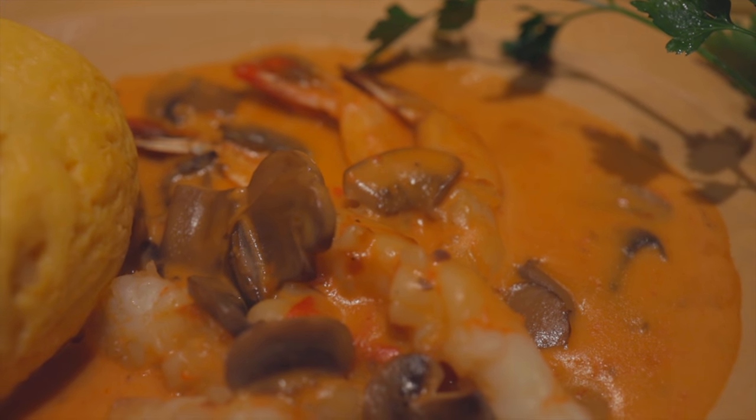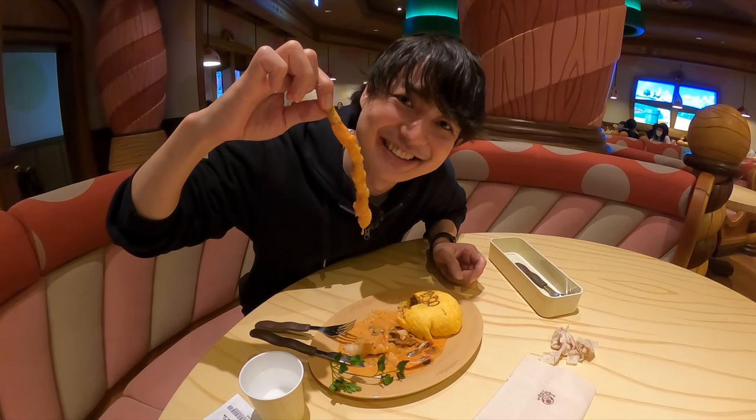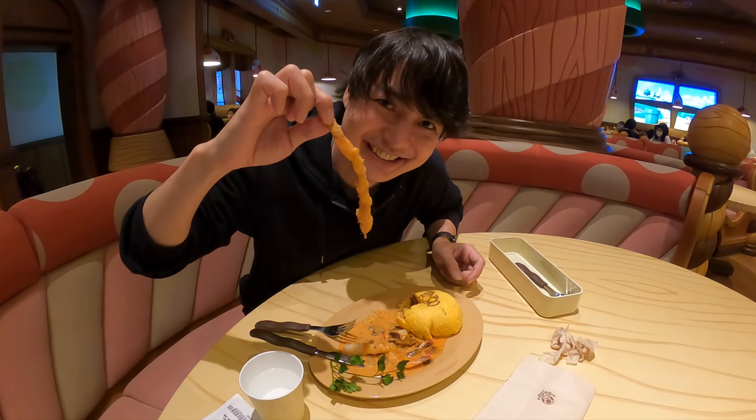There is cream stew next to the omelette rice. Eating omelette with cream stew? So good. Wow, it's a long shrimp. A bit tiny though. It's okay.